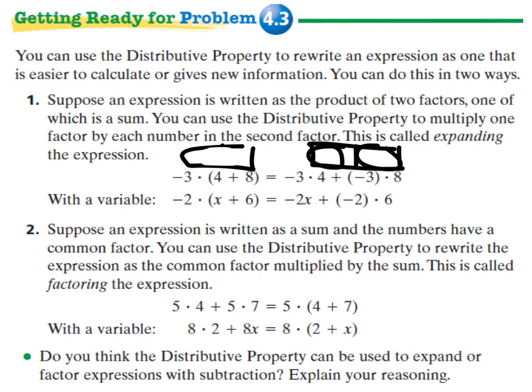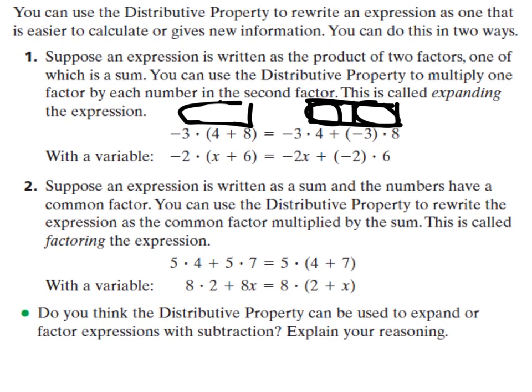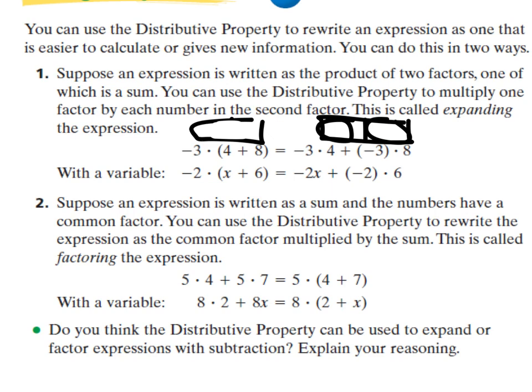Suppose an expression is written as a sum and the numbers have a common factor. You can use the distributive property to rewrite the expression as the common factor multiplied by the sum. That's called factoring, and we'll get into factoring as well. Do you think the distributive property can be used to expand or factor expressions with subtraction? Explain your reasoning. Yeah, we can.